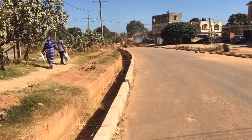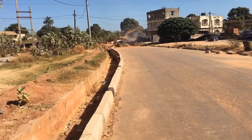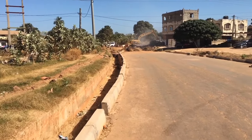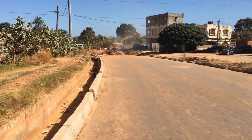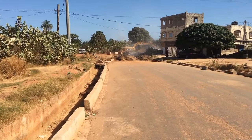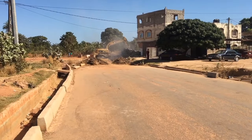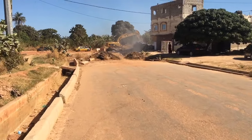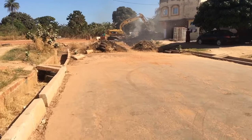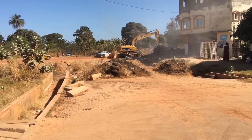Guys, as you see, heavy work going there, guys. Wow, they're trying to bring this building down, guys. Wow. Very sad for the owner, guys. But still, it's development. Need to understand that it's development. Bringing down the building, guys.